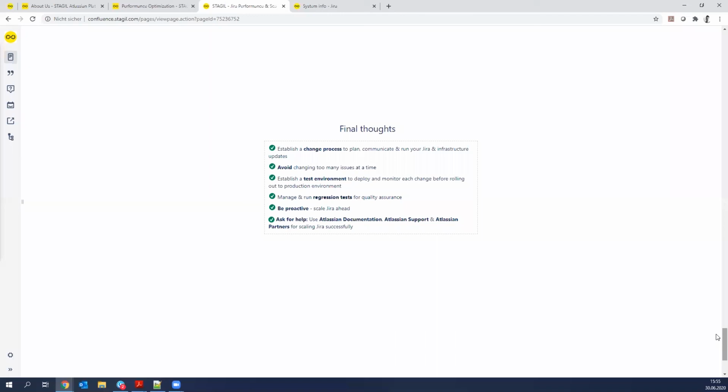Because in the aftermath, you will not be able to see what was the real option that really scaled your Jira well, or that improved your performance, right?